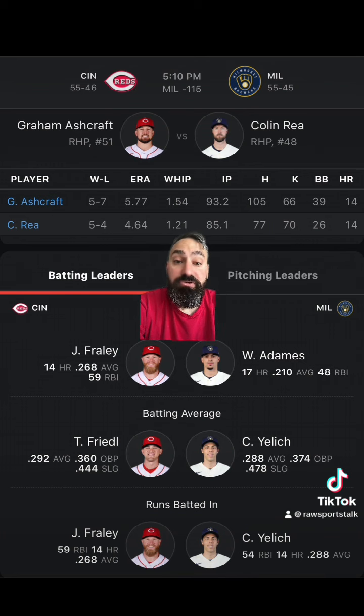He's averaging 5 1/3 innings pitched and 4.5 strikeouts per game in those games. So I would avoid his K line because sometimes when pitchers are right there, the casino will find just enough of a way for you to lose that.